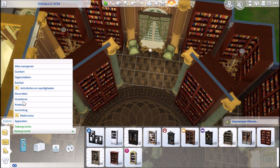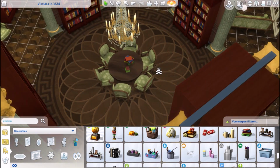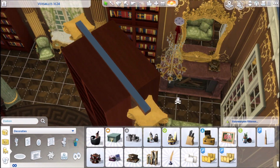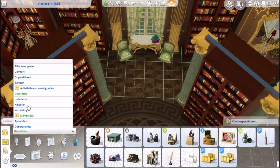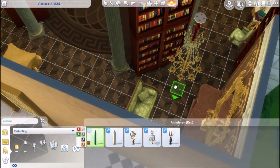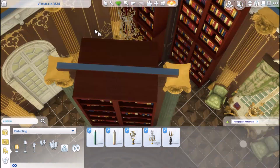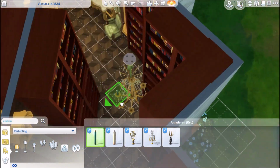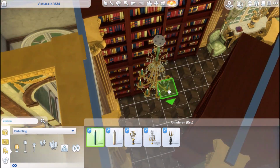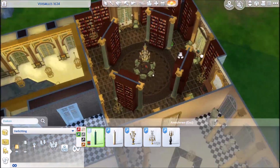So to the left there is the swimming pool. I don't know if that would be quite feasible in real life, a swimming pool next to a library. It seems quite dangerous, but then again, it's just The Sims, you know. So it doesn't really matter if you have a pool next to a library.